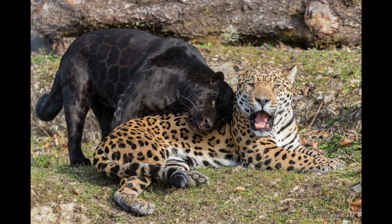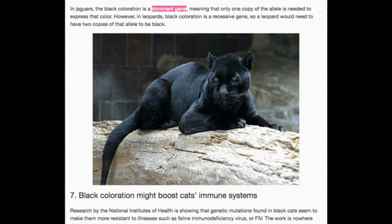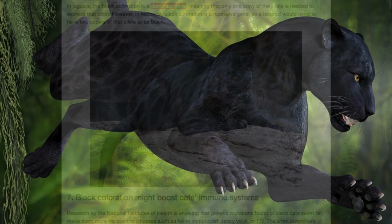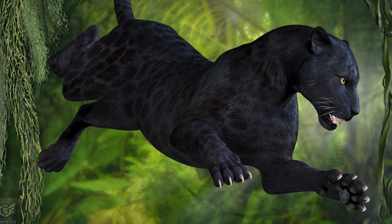However, in leopards, which are from Africa, black coloration is a recessive gene. So a leopard would need to have two copies of the allele to be black.